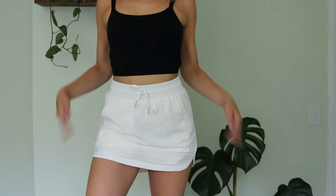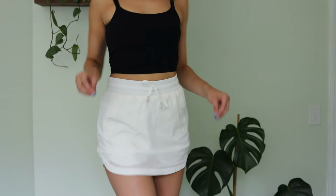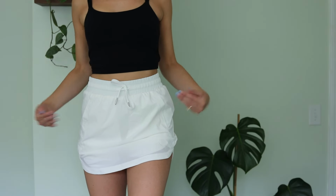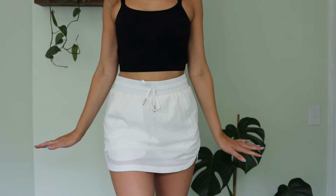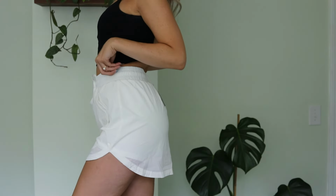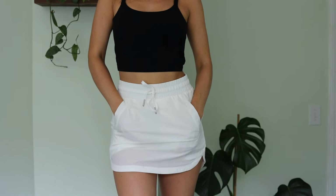And I feel like particularly for white bottoms, it's always difficult to find whites that won't show through, but the fact that these have shorts underneath makes it so much easier to style and just throw on. Especially you don't have to worry about being on your period and wearing your grandma panties. Like I'm wearing lime green underwear right now and you cannot see them. This is just the perfect skirt. I love it. I'm excited to just throw this on this summer.